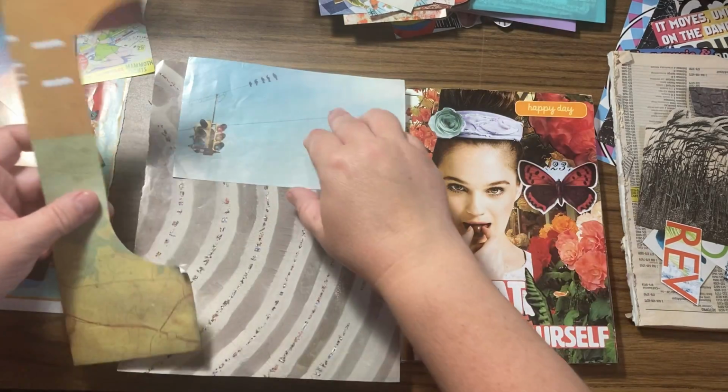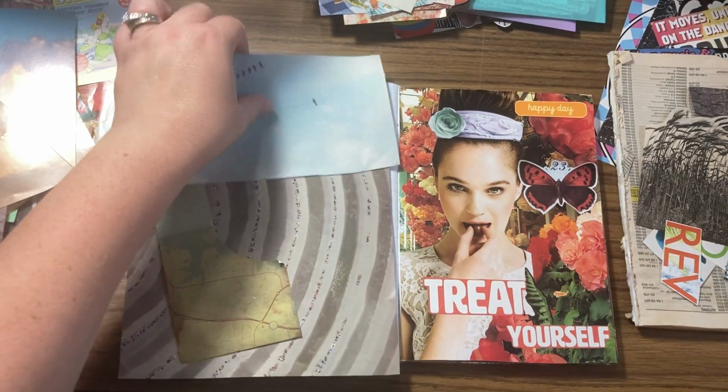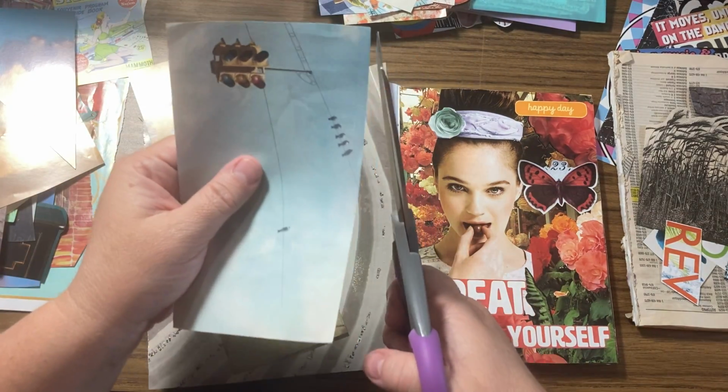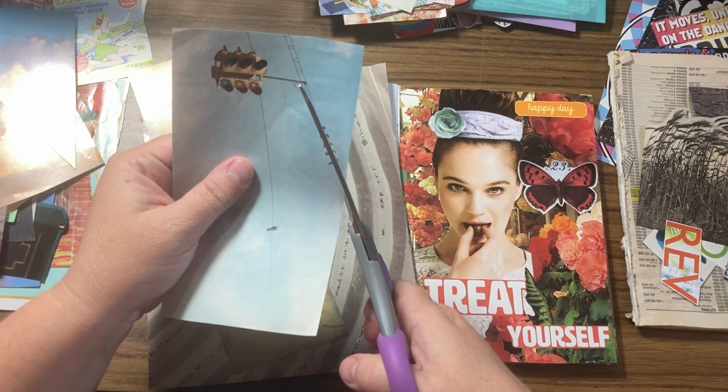I really want to put that light in there, but I don't know. What do you guys think? Maybe I'll cut it. Get started on this here. Now that I'm half an hour into the video, we'll actually start doing something.